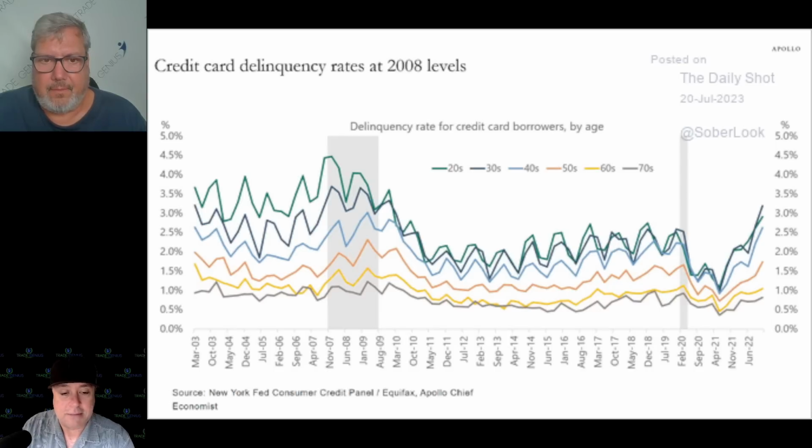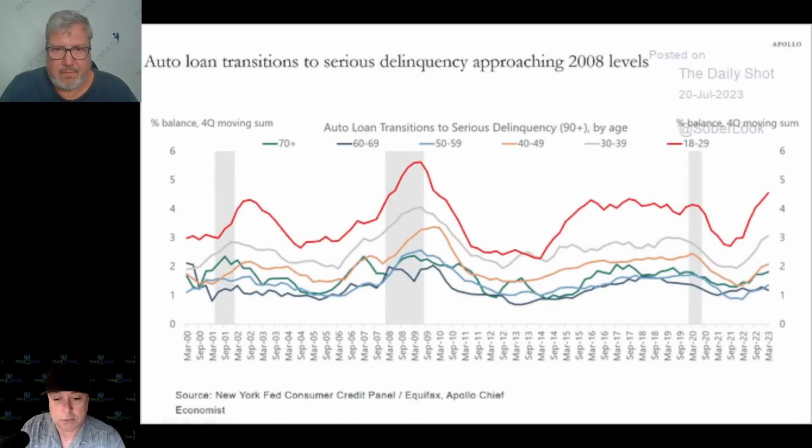The other thing too, Bob, along with the credit card delinquency rates, is what's happening with auto loans too. Same picture. And again, another situation where all these levels are rivaling what we saw last time we were in trouble, which was the great financial crisis, briefly in COVID, but that kind of reset. So with the yield curve and everything like that, you have to look at the great financial crisis and the dot-com bust as the two most recent relative periods that we can compare to. But it's hard to argue this.